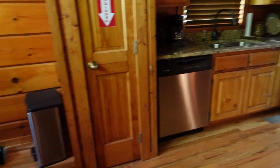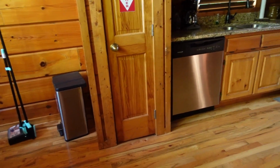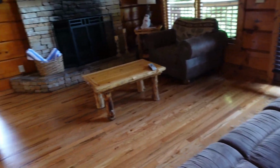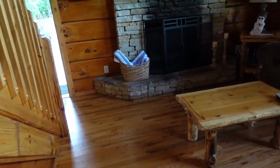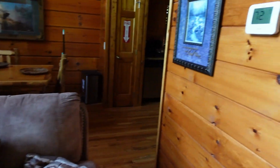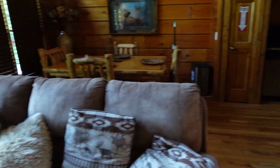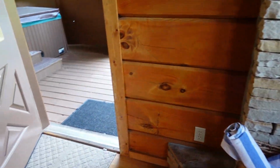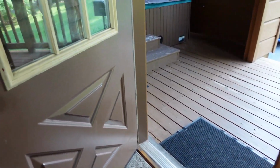The noise is the dishwasher. One of the rules to check out is any dishes you used, you got to put in the dishwasher and sanitize it on that mode. For checking out, put the temperature for the AC back to 73 and turn off all the lights, and put the dirty towels in the shower and take out your trash.